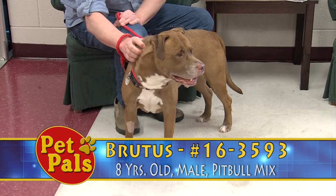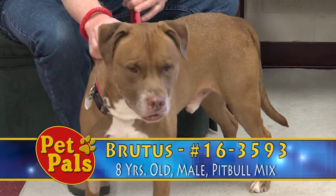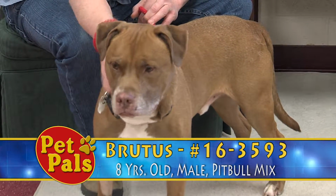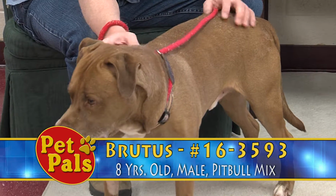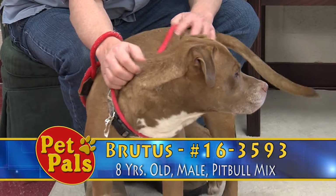So he's a great dog. He's got good manners, walks nicely on a leash. So you can tell he's very camera friendly and certainly agreeable to being pet. So if you're looking for a senior dog, you might want to consider Brutus.